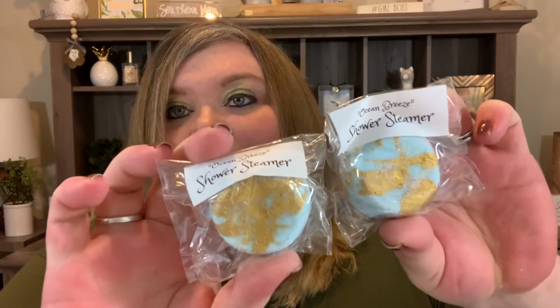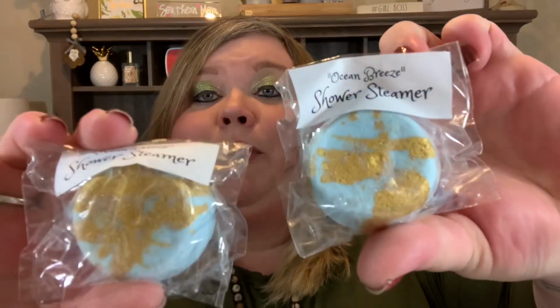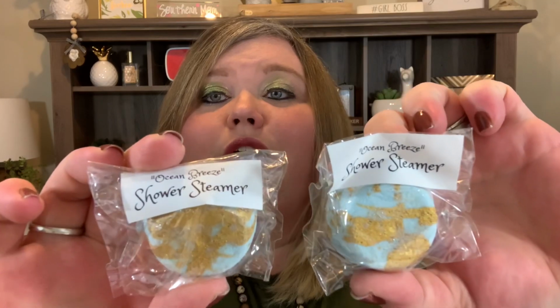All right, so I think I found the source of the amazing smell. Yes. And it looks like we have 2 shower steamers right here, both in Ocean Breeze, which I love. Shower steamers smell phenomenal and they are so gorgeous. Do y'all see how beautiful these are? Oh, with the gold and it's got like glitter. Oh, I love it. Let's see what they say about those.